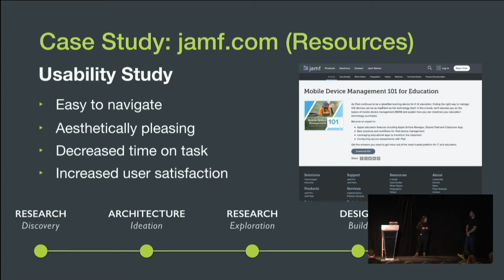And so hopefully, showing you this process and going through what we actually do, because this isn't just for .com, this is how we go through our process with our other products as well. So when we're trying to make a change or validating something within Jamf Pro, we still go through the research, architecture, research, design, research whenever we possibly can. Because it does produce the best output that we can get.